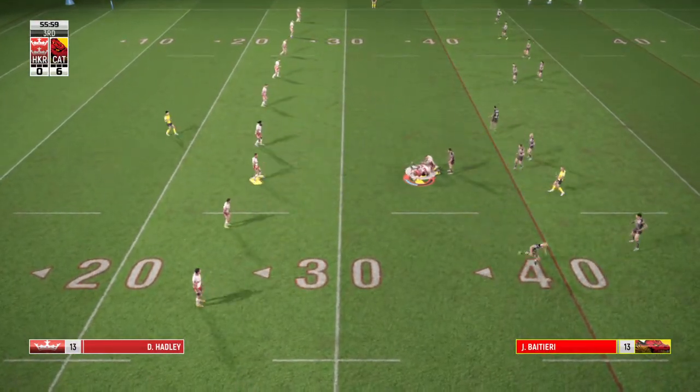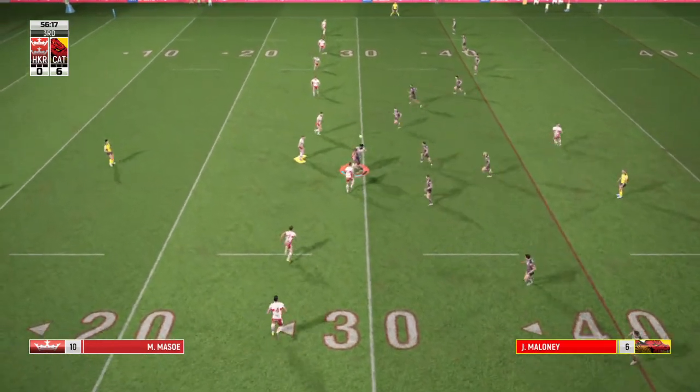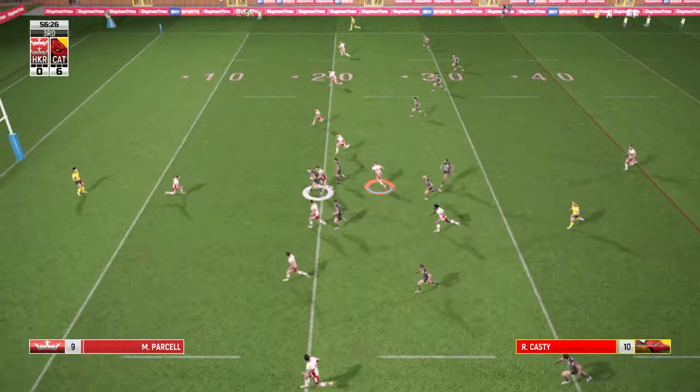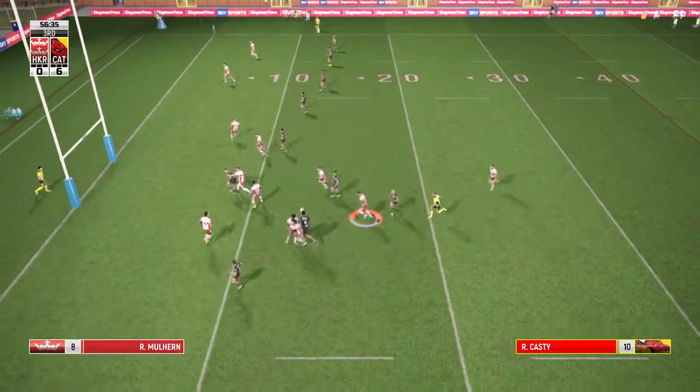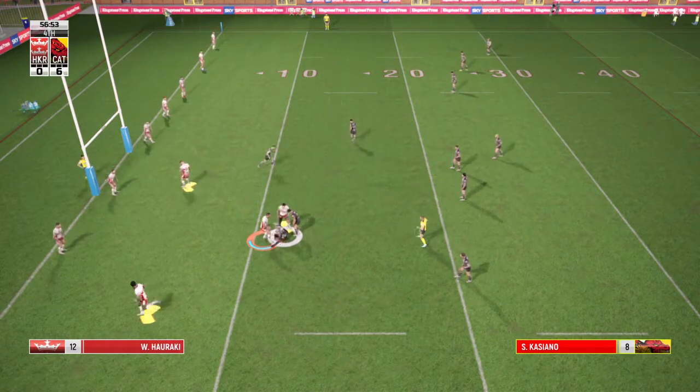Crouched in that two-man tackle. Charges at the defence, flicks the ball inside. Explodes through the tackle, wriggles free in the tackle and he's offloaded. Good play. Getting it away. Well done.